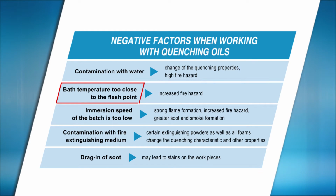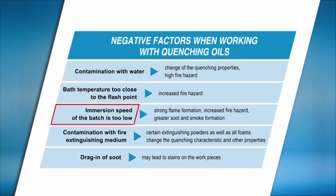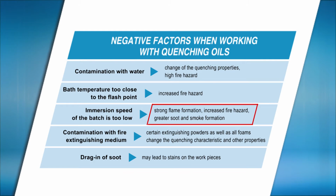Quenching oils are combustible liquids, and in the quenching process, the temperature of the components being treated is usually well above the flash point of the oil. Simple precautions are required so that there are no fire hazards in practice. Immersing the charge completely in the quenching oil is essential to avoid fire hazard.